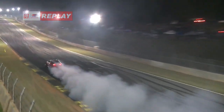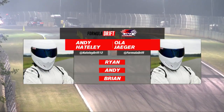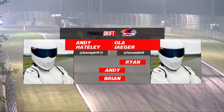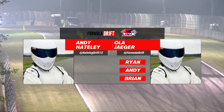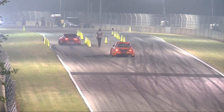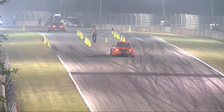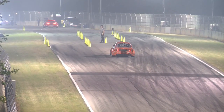I'd love to hear what Ryan has to say about that, but that was my perspective on that particular part of the call. You're absolutely right, Ryan. Nothing to add. And it looked like 3 tires off even. Yeah, it was a lot of wheels off. Ola Jaeger, 3 tires. Ola Jaeger gets the victory unanimously. Many tires off. It was definitely a clear loss of control. The majority of the tires. So that means 3 out of the 4.